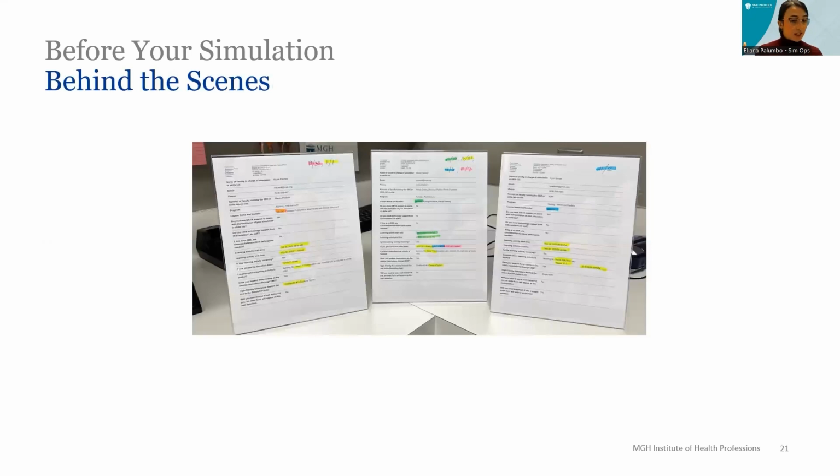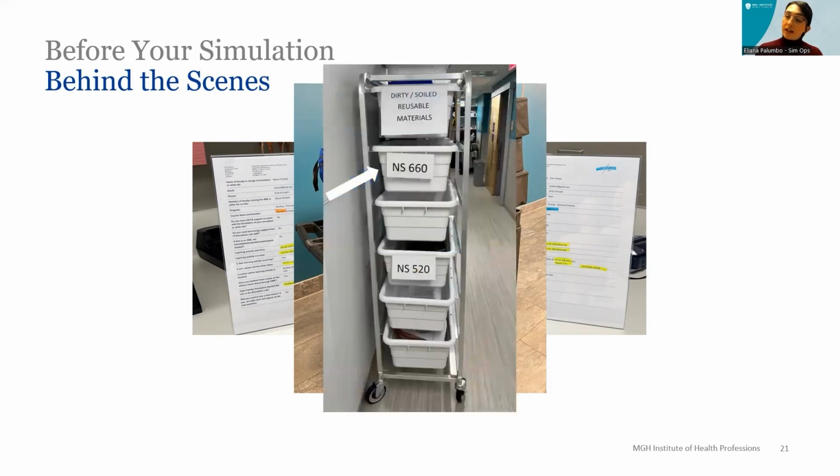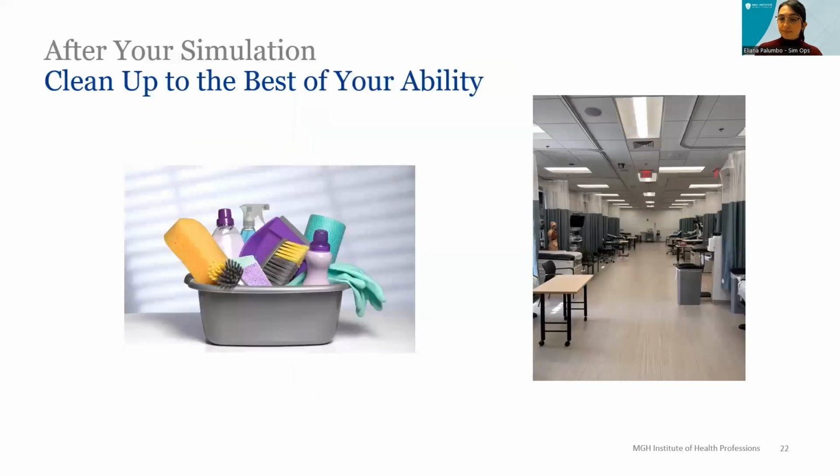And then just to let you know what's going on behind the scenes, I will be printing out those form stacks with my GAs. We'll be going around gathering your equipment, your task trainers, and we'll place them in the room for you. For smaller things like medications, syringes, things like that, those will be in the simulation lab, and these will be labeled with your course information for you to pick up in the simulation lab in room 117 that hallway.